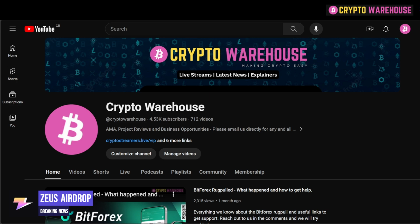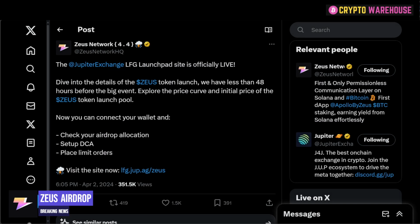So the announcement was made yesterday evening. The Jupiter Exchange LFG Launchpad site is officially live. Dive into the details of the Zeus token launch. We have less than 48 hours before the big event. Explore the price curve and initial price of the Zeus token launch pool. Now you can connect your wallet and check your airdrop allocation, set up DCA, dollar cost averaging, place your orders. Visit now. So before we get into the fallout, let's go over and have a look at the website and explain how it works.